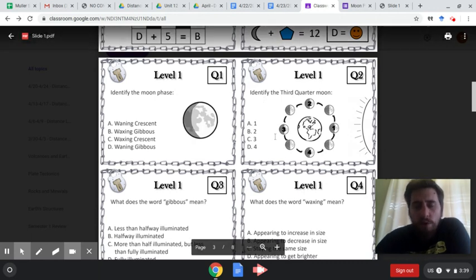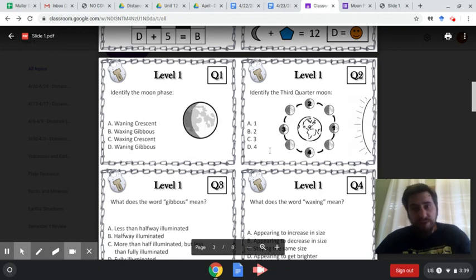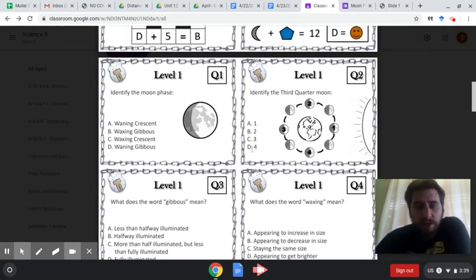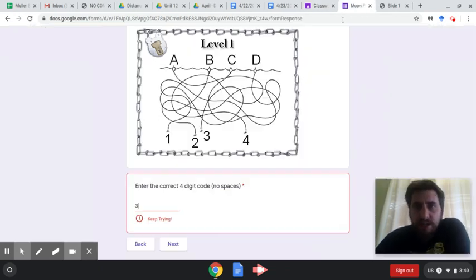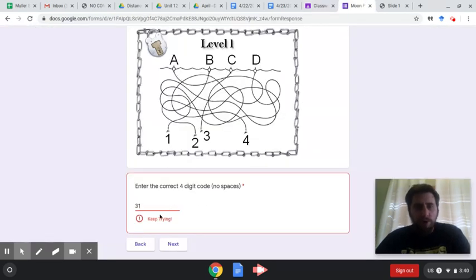Identify the 3rd quarter moon here. Let's say I think it's letter D, number 4. Well, if I think it's letter D, I got to go back up and follow D through to get me to 1. 3, 1. Okay. And then whatever I get for the letters for question 3 and question 4, I go back up, follow them. Those are my last 2 digits here, whatever they may be.